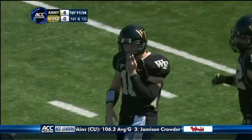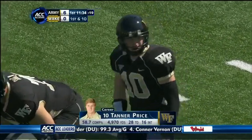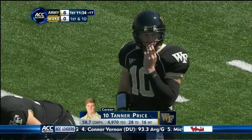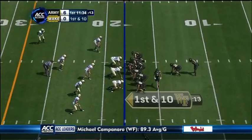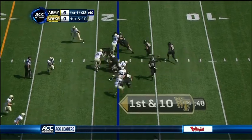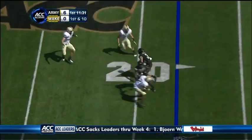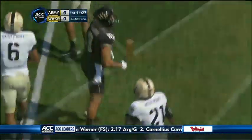Got some patchwork offensive lineman movement. Got to protect the quarterback, and this is the guy, Tanner Price, a guy that they feel like if they get him protected, he can be as good as anybody in the country. Junior out of Austin, Texas. At the controls, pass to Campanero, and gets it to about the 24-yard line. It's going to be a gain of about 6.